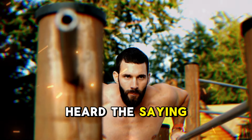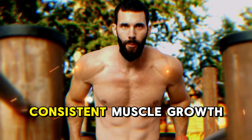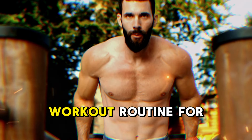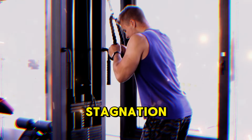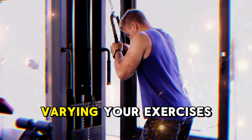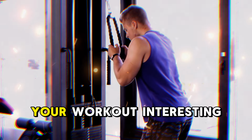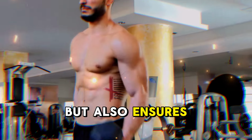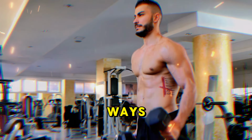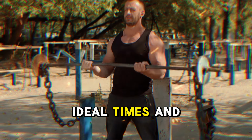Have you ever heard the saying that variety is the spice of life? Well, it's also the key to consistent muscle growth. Keeping the same workout routine for too long can lead to stagnation because your muscles adapt to the same movements. Varying your exercises, the number of sets, and repetitions not only keeps your workout interesting, but also ensures that you are working your muscles in different ways, promoting more balanced and effective growth. Let's talk about ideal times and variations.